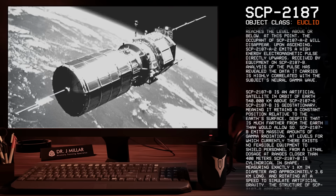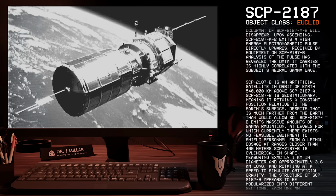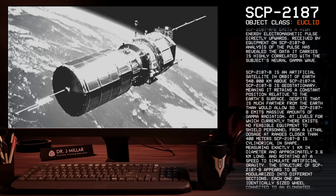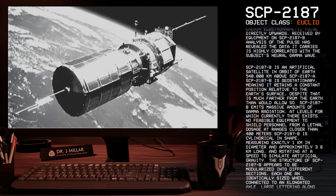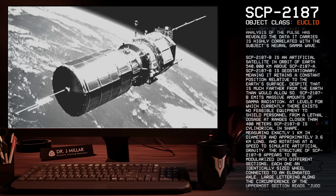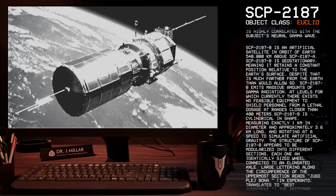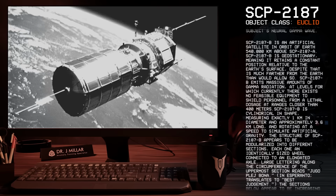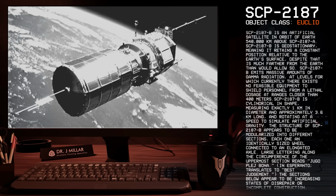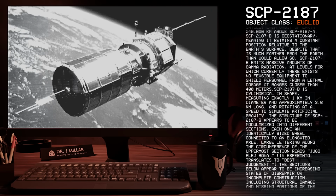SCP-2187-B is an artificial satellite in orbit of Earth 540,000 kilometers above SCP-2187-A. SCP-2187-B is geostationary, meaning it retains a constant position relative to Earth's surface, despite that it is much farther from the Earth than would allow so. SCP-2187-B emits massive amounts of gamma radiation, at levels for which currently there exists no feasible equipment to shield personnel from a lethal dosage at ranges closer than 400 meters.